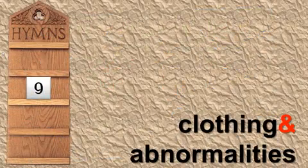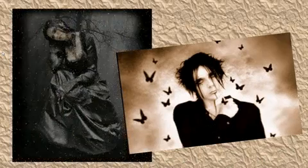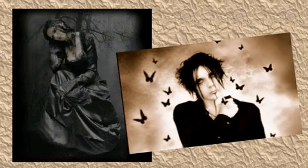Number 9. If you notice that newcomers are not dressed appropriately for church, or if they have any physical features that make them different, then stare at them and mention them to everyone else so that they can stare also. A bit of sniggering will back this up nicely.